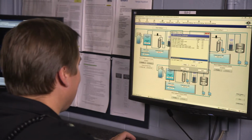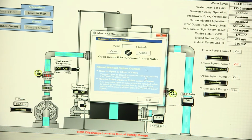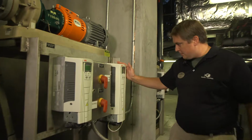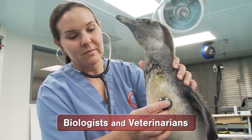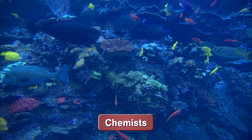The life support system is highly automated. It's controlled by a network of 24 computers that make up to 150 million decisions a second. There are 4,500 alarm points in the system that alert technicians to any malfunction. Then, there are the biologists and veterinarians who study the animals and help keep them healthy. Chemists make sure the water is ideal for each different habitat.